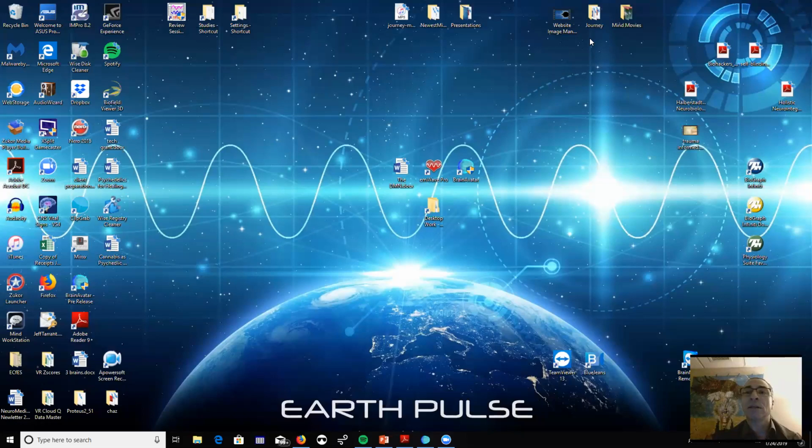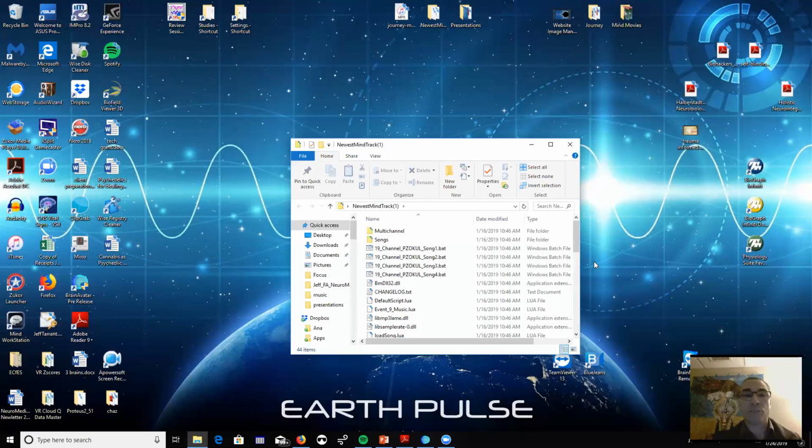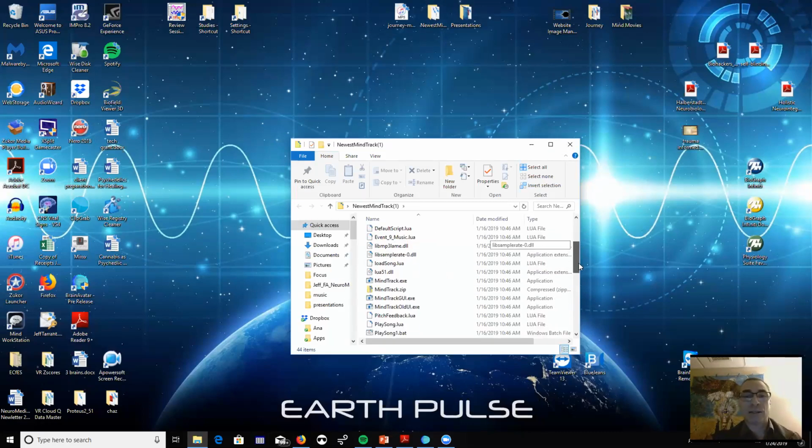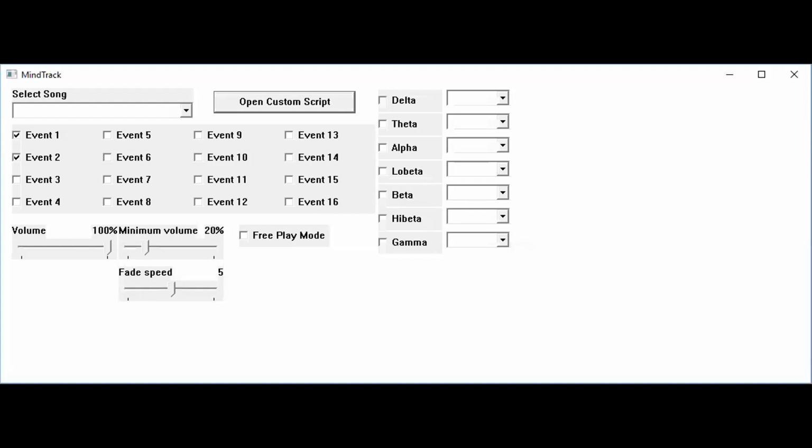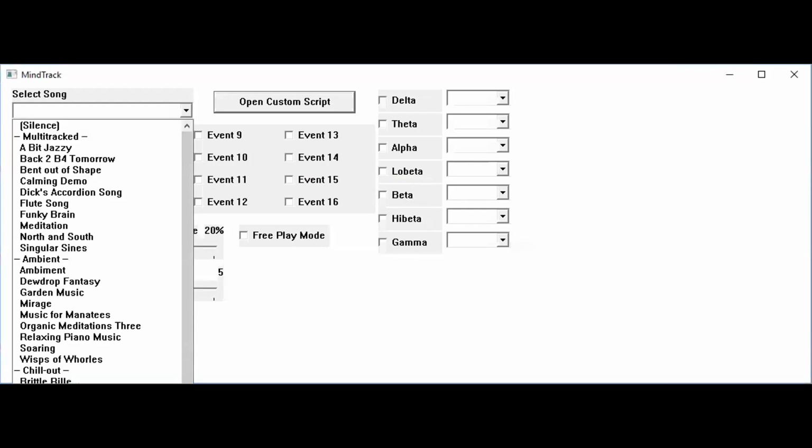And I just happened to get access to it early. It's called Mind Track. And this will work with the Brainmaster software. And let me show you my screen so you can see what I'm doing with this little interface. Okay, there we go. So there's a simple interface that allows me to pick what events in Brainmaster I want to use. And I can pick a song that I want.